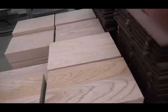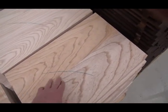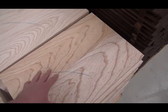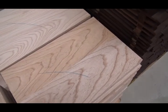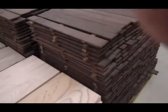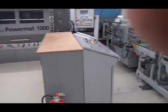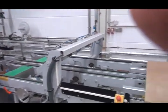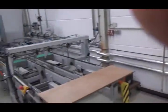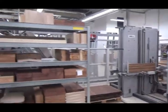Same thing here. All this wood, you see it has the blue mark on it that goes through both pieces. That means it's been tested, and the wood inspector tests it to make sure that these two pieces of wood are compatible in both grain and finish for beauty, and also tested for moisture, humidity content, so they're perfect and ready to go into production. This is the area where all the wood is humidity tested. Crane, power stacker.